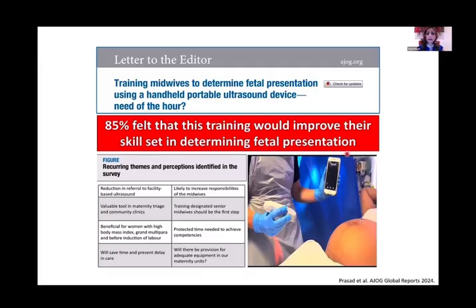How about the views of healthcare professionals? If you want to implement something new, you need to engage with the healthcare professionals. In this study we did last year, we asked the midwives in the UK, and almost 90% were quite supportive. They felt that the training would improve their skill set in determining the fetal presentation, but of course they raised that there are some challenges we have to overcome in terms of the training, ensuring competency, and also provision of these devices.